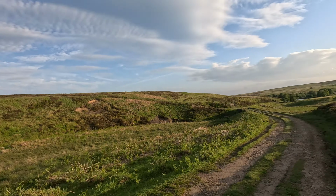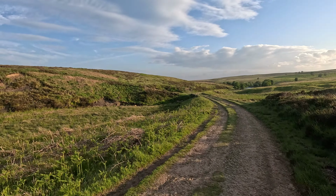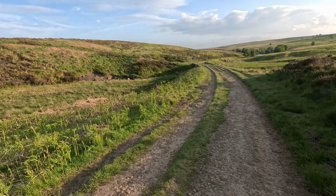So we're about to come over the top of a... I've got a pack horse bridge, I don't know, isn't it? Is it really that old? I don't know. Not aware that this is an old road or anything.